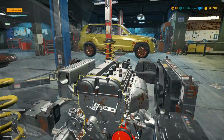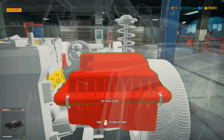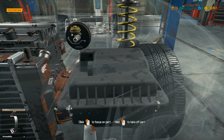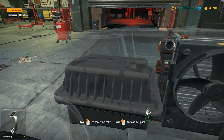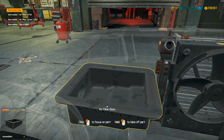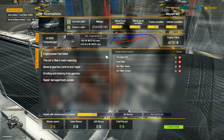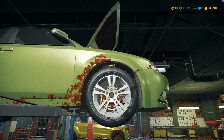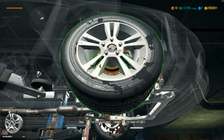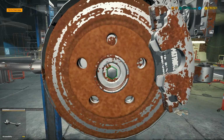And what else needs to come off? Yeah, that looks pretty awful. Yep, that needs replacement as well. Should explain some of the car's problems. Okay, the fuel filter, air filter, and I need to go underneath to grab the oil filter. Strangely enough, I don't need to do an oil change. Let's see, just start taking that off. I could use a brake job as well.